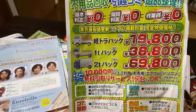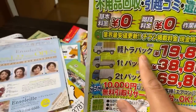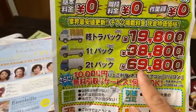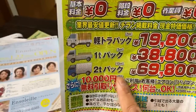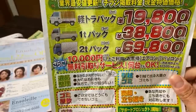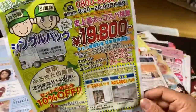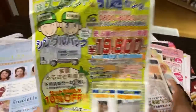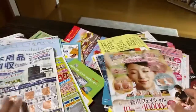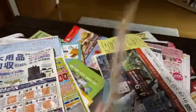So these are truck rentals. So I guess you can move yourself. You can rent this truck, which is 2 meters long, 5 meters long, and 10 meters long. $700 to rent this truck for the day. Does it come with movers? Don't know. So if you're moving, I guess you get the movers too. It depends on the size of the truck. Interesting. Some more moving stuff. I get a lot of plumbers, magnets for the refrigerator with plumbers.